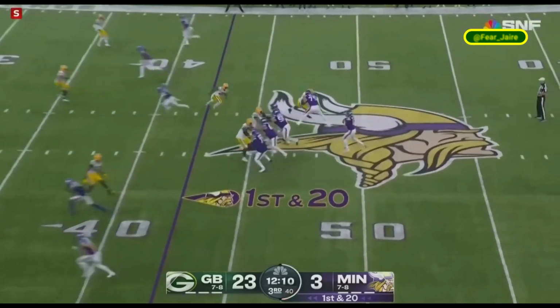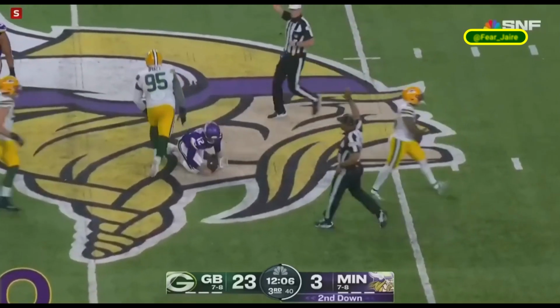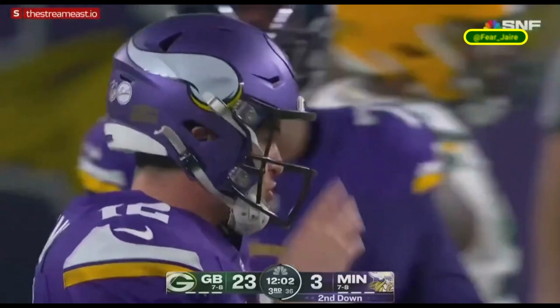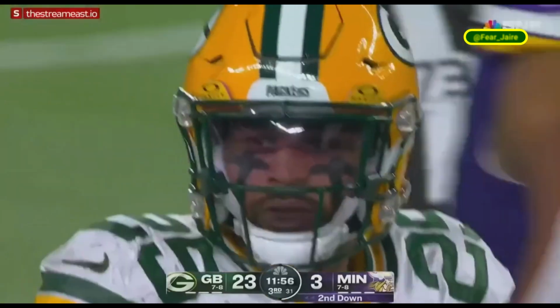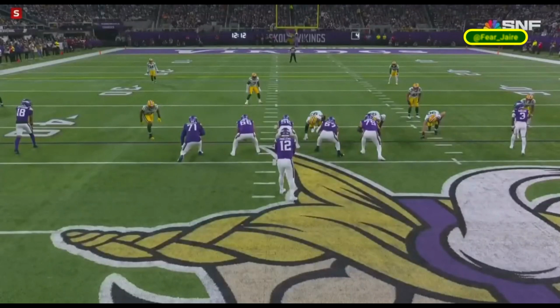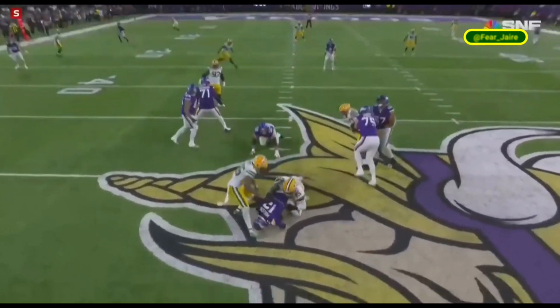First and 20. Swings the protection to the right. There comes the late hit by Keyshawn Nixon. Devontae Wyatt there for the finish, but Nixon with the blitz off the edge pushes him back to midfield. And that was the question, whether or not we were going to see any blitzes at all out of Joe Barry in this contest. And why do you say that? Because of these great receivers coming down the field.